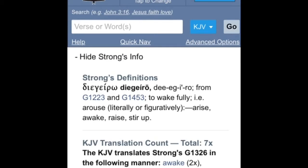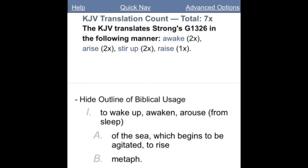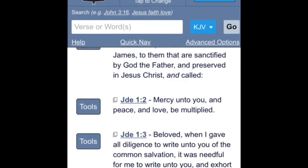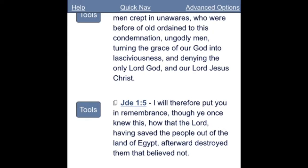It says to wake fully, i.e. arouse, literally or figuratively. Arise, awake, raise, stir up. To wake up, awaken, arouse from sleep. That's why it says in Romans 13:11 that now is high time to awake out of sleep, for our salvation is nearer than we believe. This is Jude 1:5. "I will therefore put you in remembrance, though ye once knew this, how that the Lord, having saved the people out of the land of Egypt, afterward destroyed them that believed not."